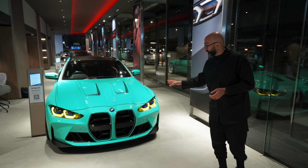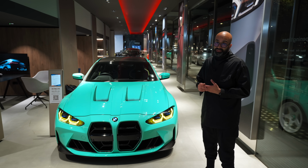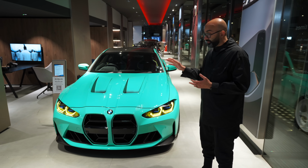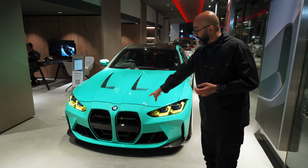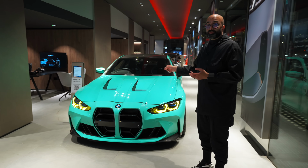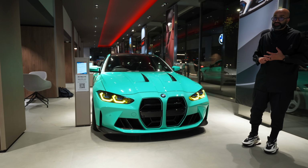First up, we have Evolve M4 G82 X-Drive. This car is individual mint green from the factory. It has a whole host of carbon fiber parts from Alpha N, including the hood and the front splitters. It has OEM CSL grille. The car has just been built by Mr. Vanos, so it has a forged engine, a bulk gearbox by Pure Drivetrain Solutions.